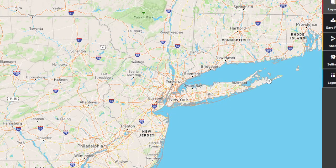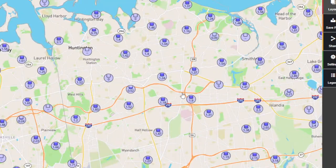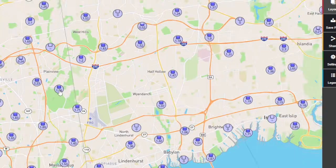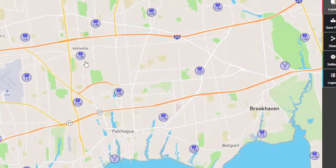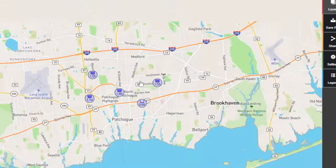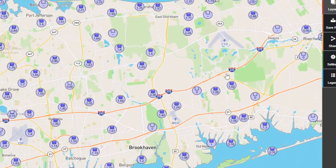Actually, I wanted to look at a few more rainfall totals. Let's see if we can get one to zoom in here a little bit, to show you a few more rainfall totals out there that we have here. And you can see, again, those really high amounts there, just the soaking. Looks like they got almost 2 inches there in North Patchogue. Like I said, just a very wet month, all in all.